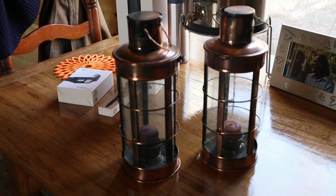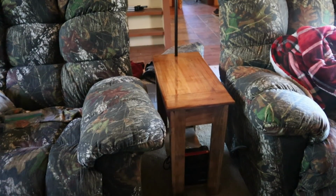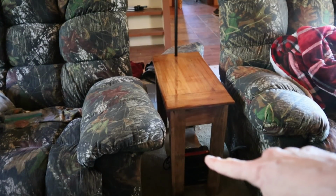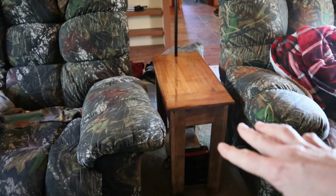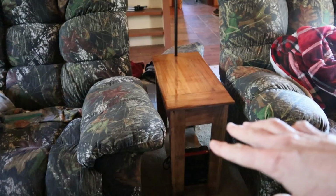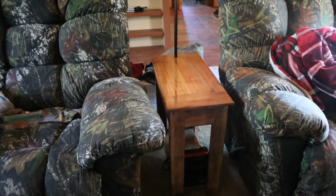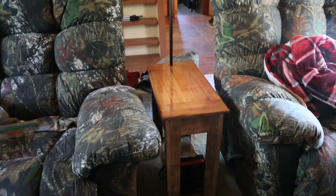Recently, Danny built this little table out of some pecan that we had left. And as you can see right here is a power station. This will run the lights for a few hours, probably a couple of days if we need it, but we only use it at night.